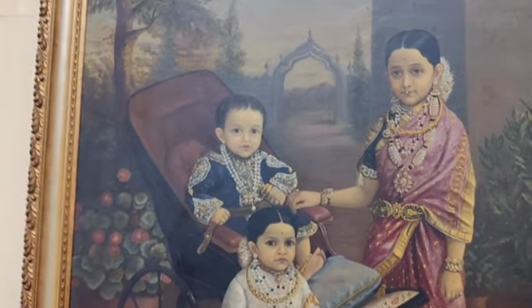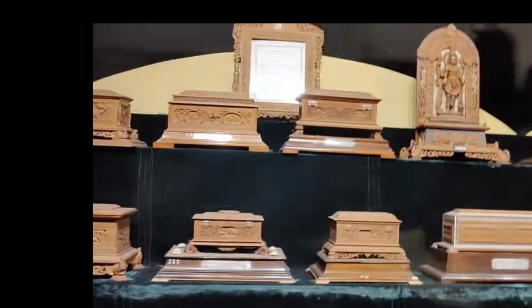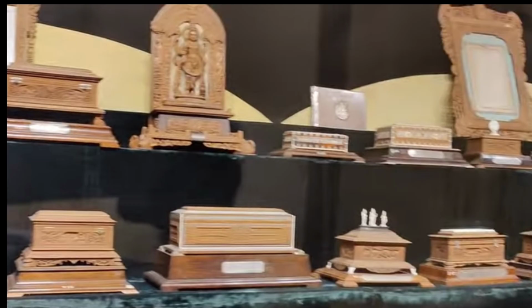Here you can also see the sandalwood boxes, which are made of pure sandalwood. At that time, invitations were sent through these boxes.